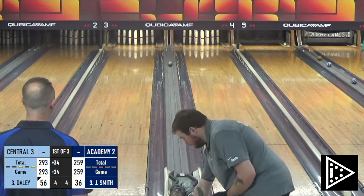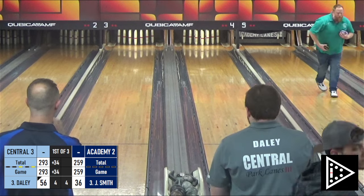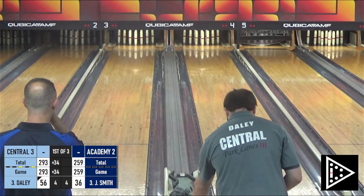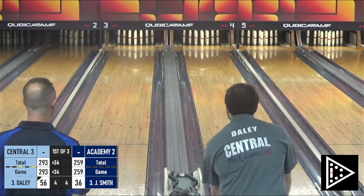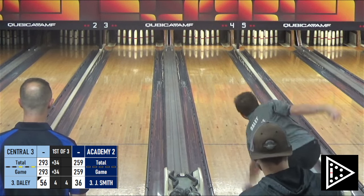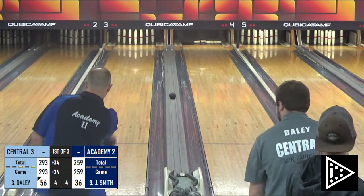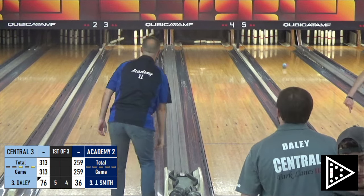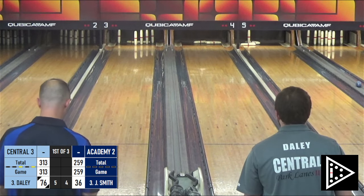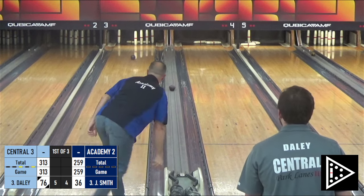Daley's on a mark against Joe Smith. Joe Smith, a very smooth delivery. Daley first. He's on the head pin, and that's our first strike on a spare. Central 3. Notice how that little indicator stays yellow. It's just indicating how many marks each side has. 2-0 at the moment.